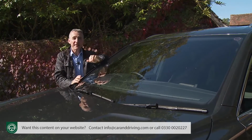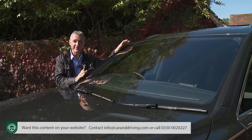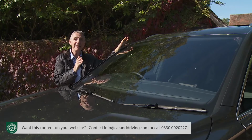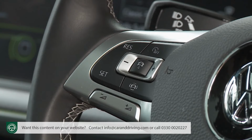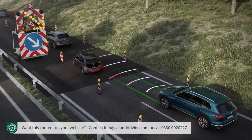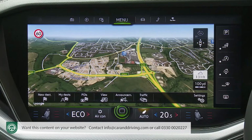On to safety, and that's an area in which Volkswagen has moved on quite a bit with this model. Now, predictably, there's a full roster of sophisticated standard camera-driven safety kit. The ACC adaptive cruise control that, as we said earlier, is fitted across the range, has a predictive feature which draws on navigation data to anticipate road conditions and traffic flow.